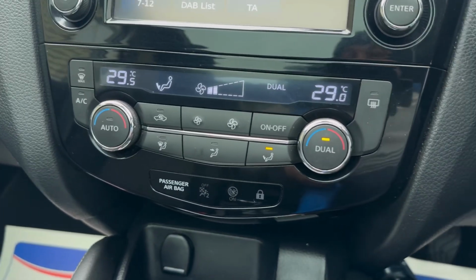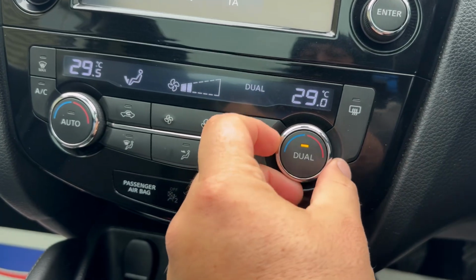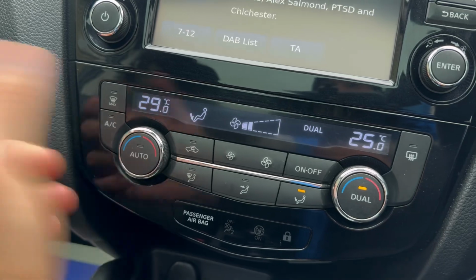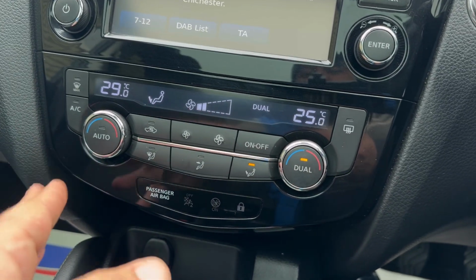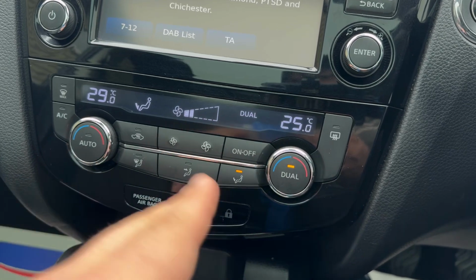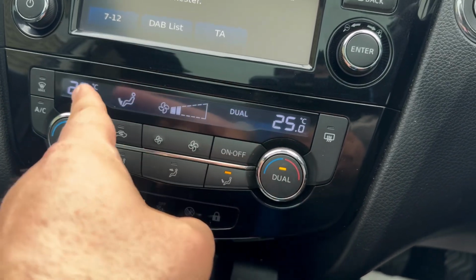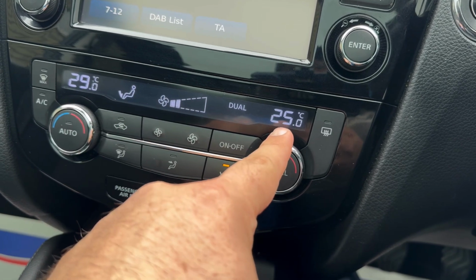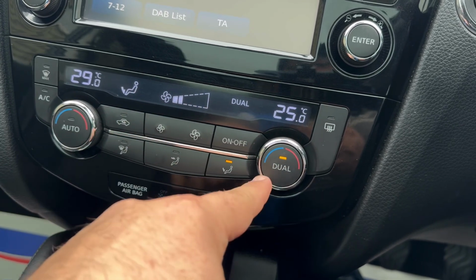Moving down there, you've got your climate control. So you do have a dual zone climate control, as you can see. So right now, if I switch this, let's say to 25 degrees, you can have this over at 29 degrees. So the driver can have a different temperature to the passenger, because like I said, it is a dual zone climate. Now, if you press this dual button here, you're going to see the passenger temperature switch directly to the driver's temperature, and then you can control both with only one dial rather than both.